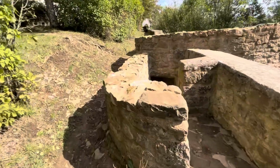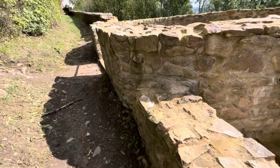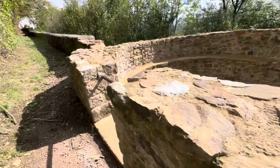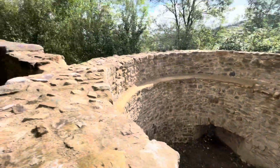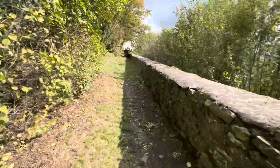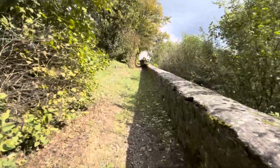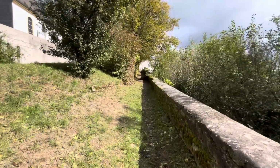But I remember being here with my brother-in-law and he found some geocached thing down here in this tower. All right, we're gonna go check out the apartment that you can rent. It's up some stairs.